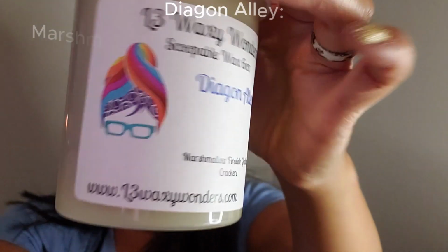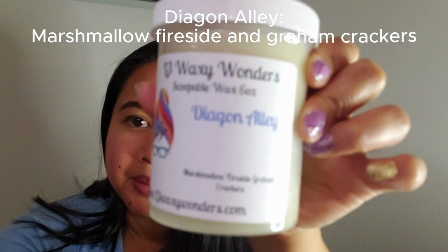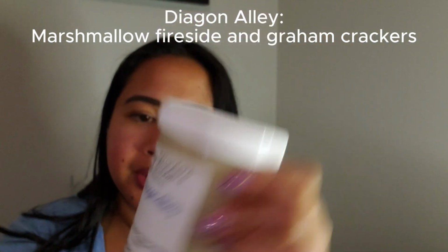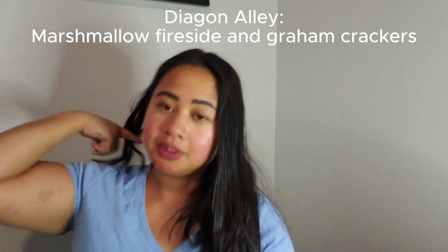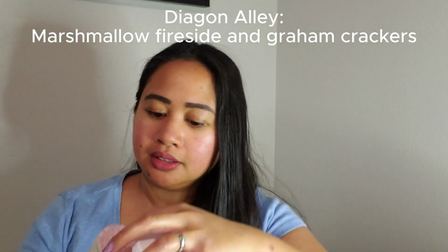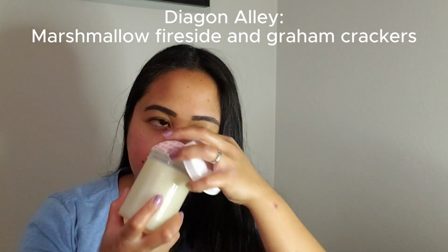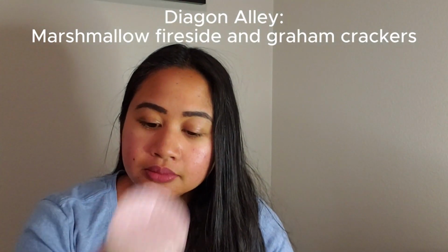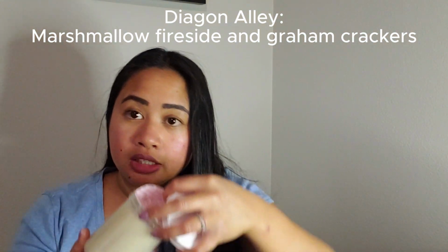Diagon Alley. This is marshmallow fireside and graham crackers. This is new to me. I'm excited because I think this is Harry Potter inspired. I could be wrong. If I am, please correct me. Oh, this is so good. I don't know why, but this is reminding me of her. Today is October 3rd.